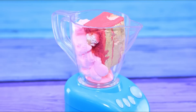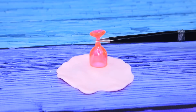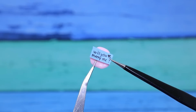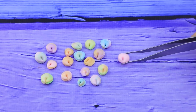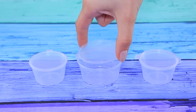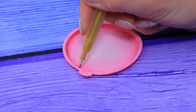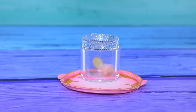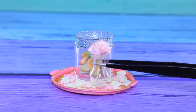Our machine needs a dough. Stamp even circles. Each cookie contains a prediction. Let's try our luck. Let's paint a lid. Pink tray for treats. Some gold. Serve with rose petals. Oh, how romantic.